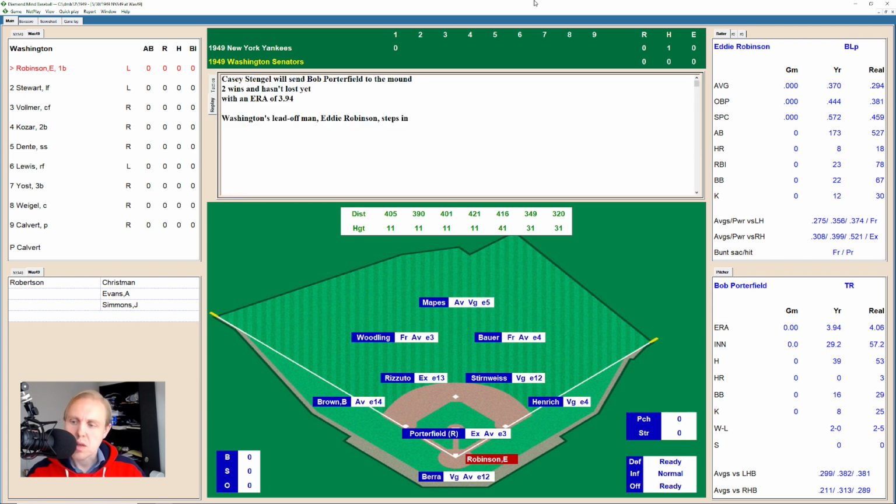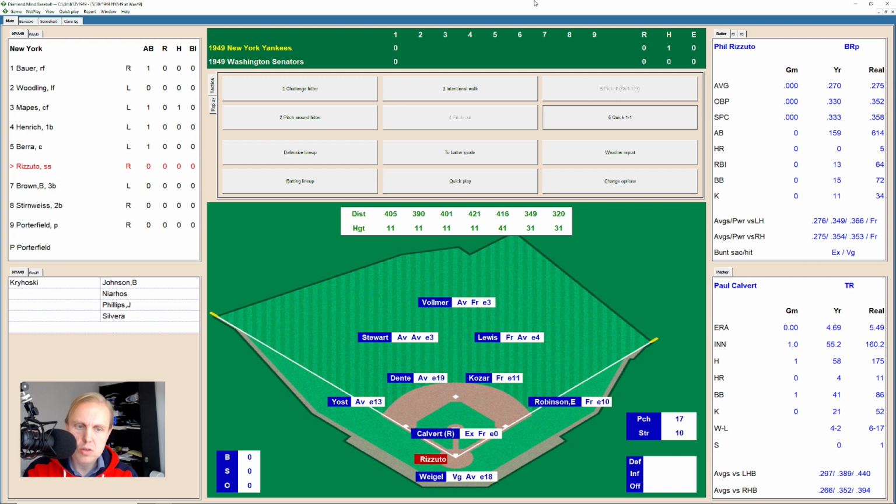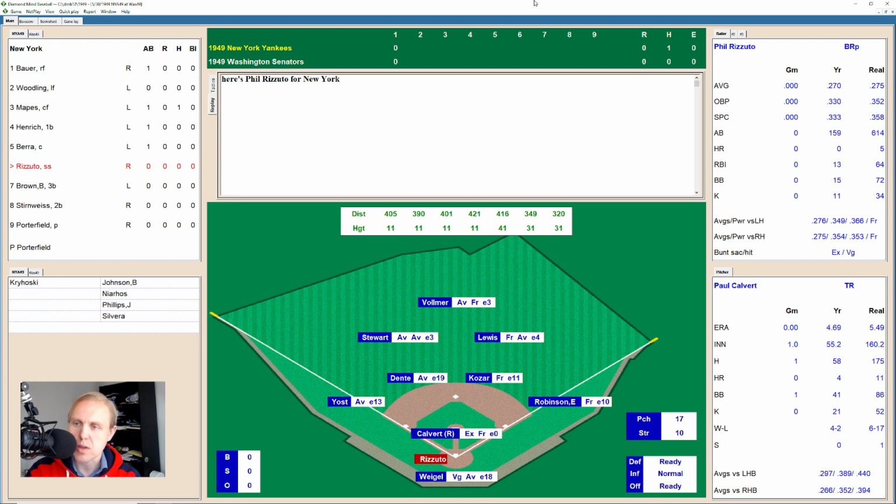Here is Eddie Robinson. Bob Porterfield comes to the mound. Ground ball past the mound. Rizzuto, shortstop, has it, throws to first, 1 away. Phil's a great shortstop, isn't he? Bud Stewart now hits a fly ball, first pitch swinging, to Bauer in right for the second out. 2 gone. Clyde Fulmer up there now for the Senators, .280 the average. Hits a ground ball back to Porterfield, who throws to first, and we go to the top of the second.